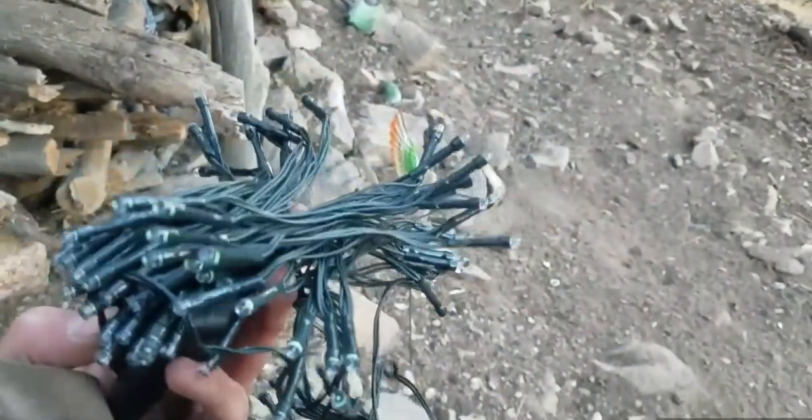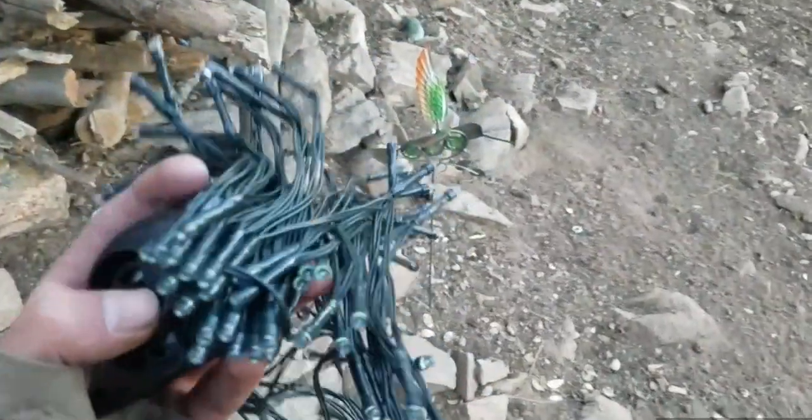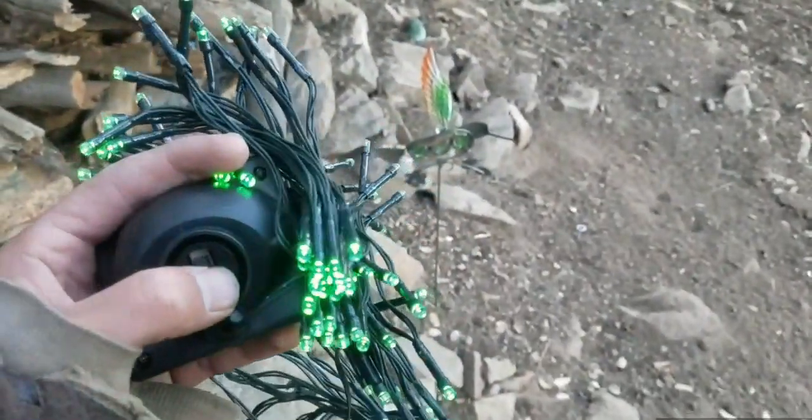I got a couple strands of Christmas lights last year, and they weren't working, and now they're working.